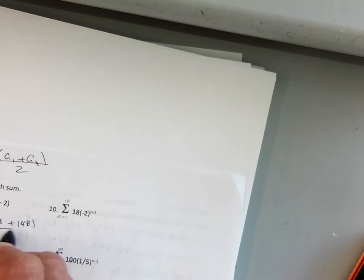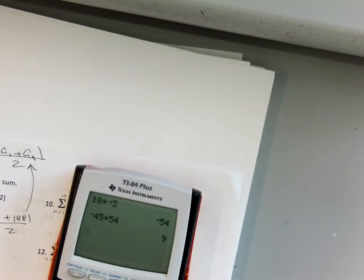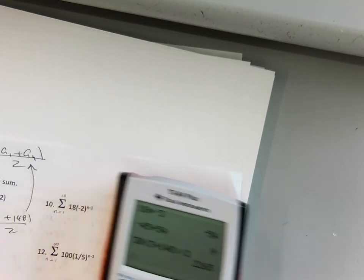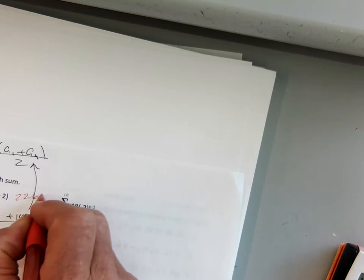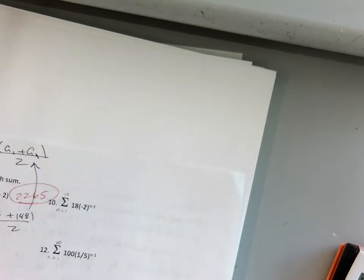And then divided by 2. Okay, so I'm just using that formula up here. I found my first term, found my last term. I just use my calculator. I'm going to go 30 times 3 plus 148 divided by 2. I get an answer of 2,265. Okay, I'll write that in a different color because I'm running out of room here. 2,265 is my sum.